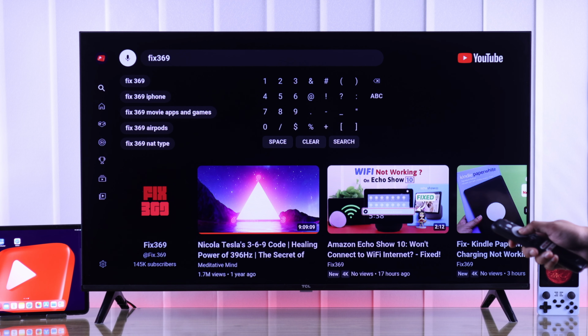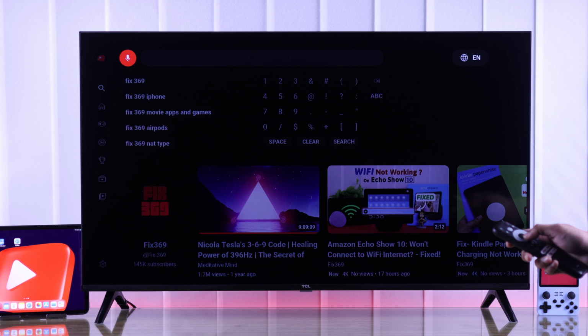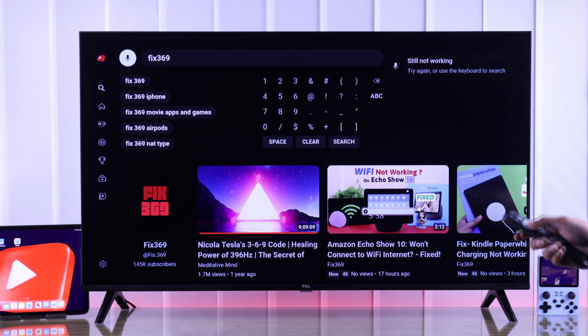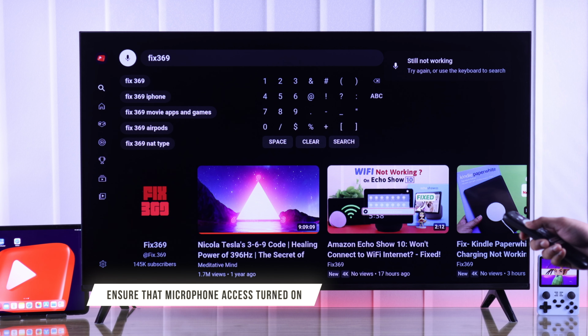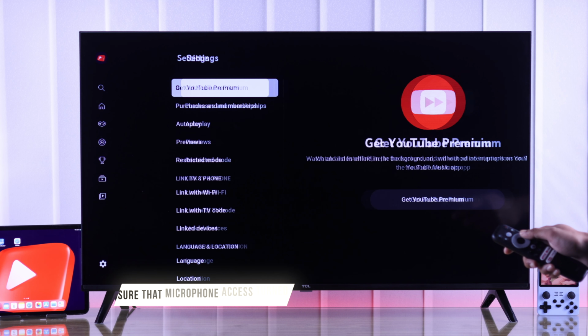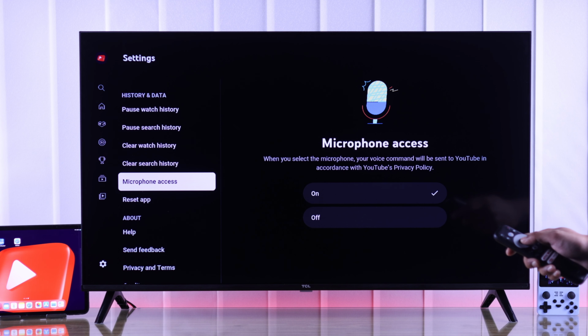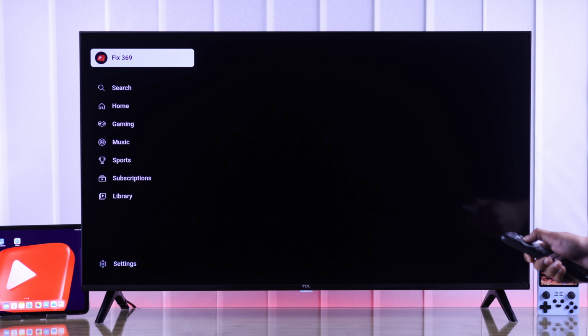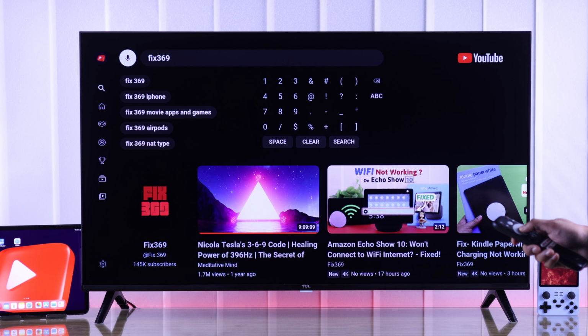As you can see here, on our YouTube app, if you try to launch the YouTube voice search, nothing happens even though we are speaking out loud, and it doesn't say start speaking now. So in this case, the first thing we will do is from the left panel, go all the way down to YouTube settings, and then go down to microphone access and make sure that it's turned on. And here, even though it's turned on, if we go to search, we still have the same problem.